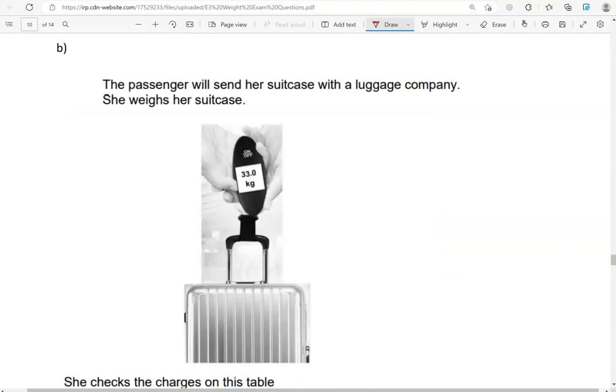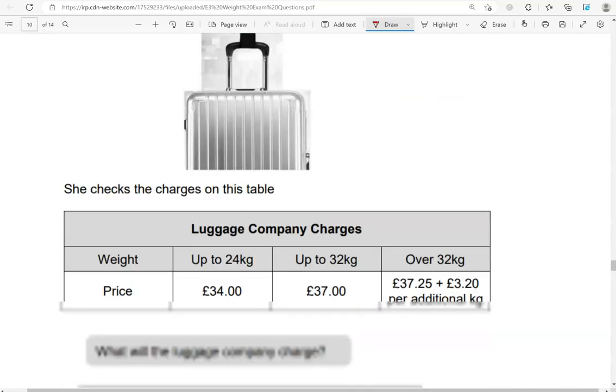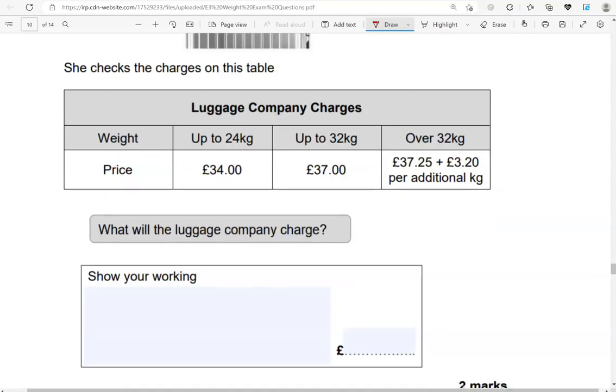The passenger will send her suitcase with the luggage company. She weighs her suitcase. So that is 33.0 kilograms, which is the same as 33 kilograms. She checks the charges on this table. We've got weight up to 24 kilograms, price £34. Up to 32 kilograms, price is £37.